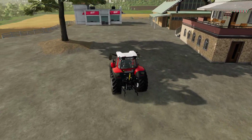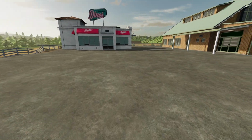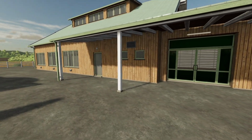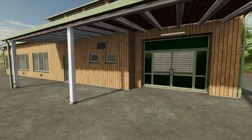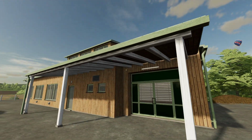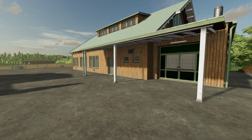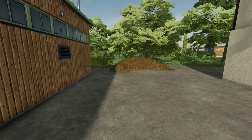So here we go. These are new. So we have the new farmers market, which is great. Once that gets going, we will be able to sell all of our farm produce here. It's going to be brilliant. It's only locally produced goods going to be sold here, not like at Middle where they'll get anything in they can. That pile of dirt needs removing.